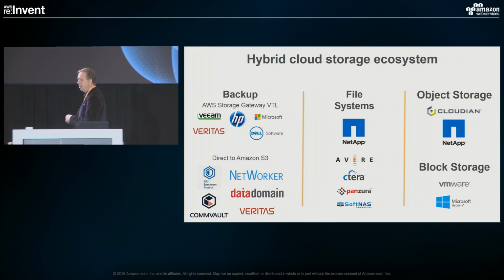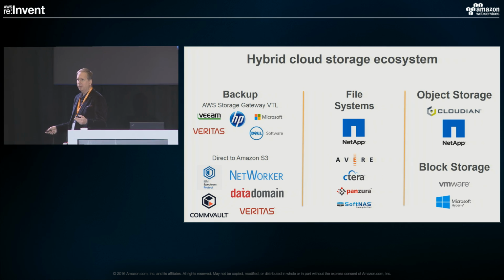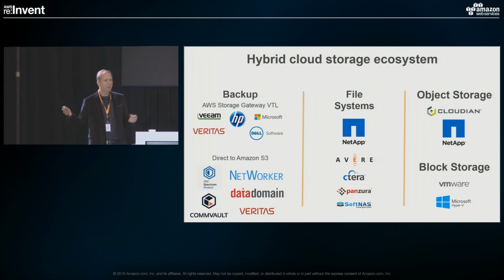If you have a solution where you have multiple sites, how many of you have a use case where you have, say, multiple sites that want to be able to access locally via a SIFS interface and then have the back end in the cloud?